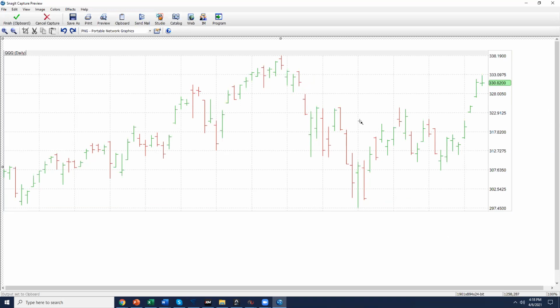And I made 7 figures in 2 weeks. And so this is what's possible. Is it possible every day, every month? No. Sometimes the market goes into this where it's just a chop and it's up, down, sideways. And so it's just a question of patience, discipline, waiting for your setup and looking at what's going on.